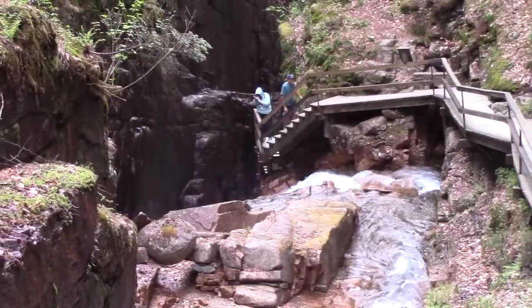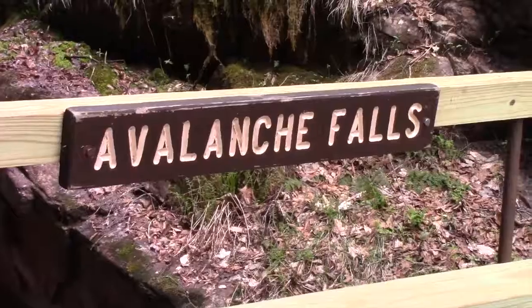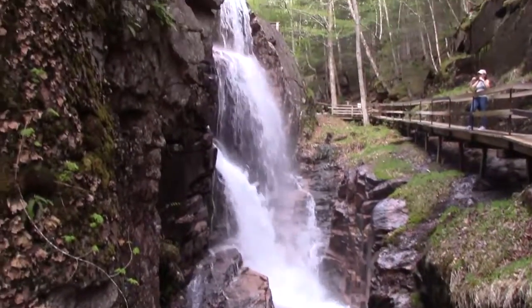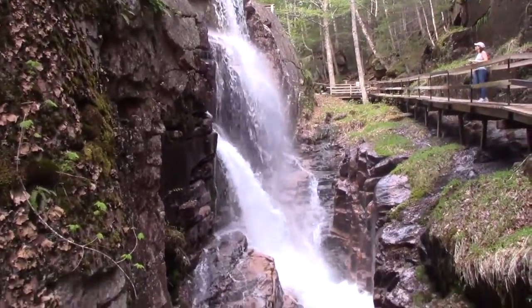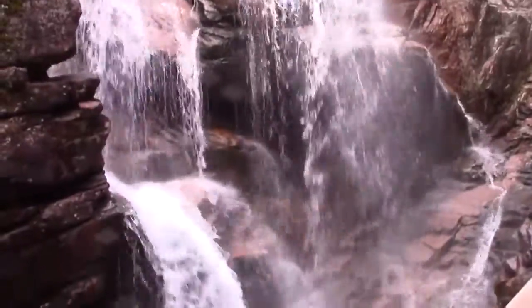The Flume narrows to as little as 12 feet, and you actually hang out over the water in some spots. Eventually, you find your way to Avalanche Falls. These falls were formed right after that same large storm that washed away the boulder in 1883. Have a listen.